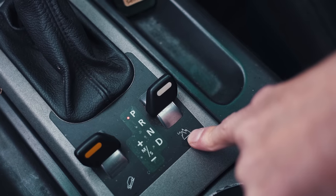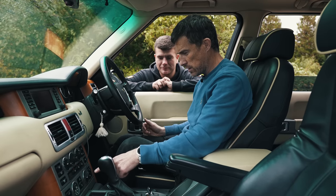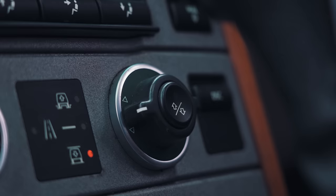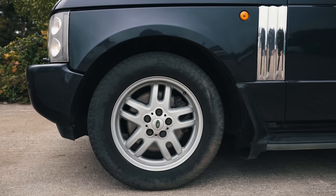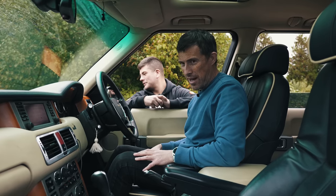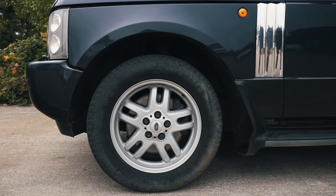Now, I notice here we've got like low range mode. We've got hill descent control. So proper off-roader this. And adjustable air suspension. Yeah. Bet that doesn't work. It might do. I'll be amazed if it does. I'm going to put it all the way up. Oh, I can hear it. Oh. It's going up. Yeah, because if that goes, it's so expensive, you've just written off the car, really. It's working. That is good.